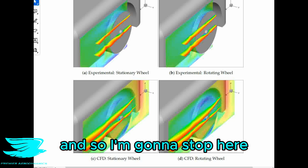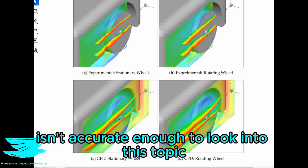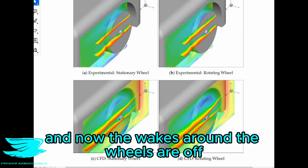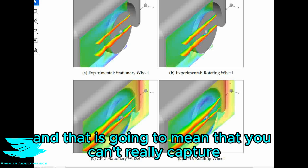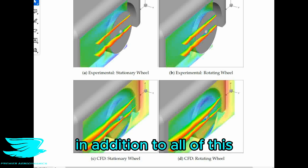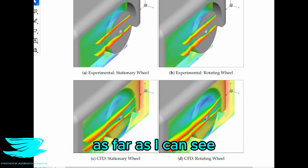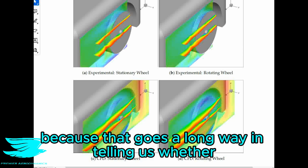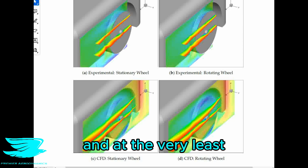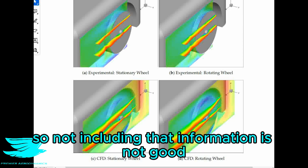And so I'm going to stop here with the CFD because I'm quite convinced that this CFD isn't accurate enough to look into this topic. I mean, we've seen the force deltas are off, and now the wakes around the wheels are off, and that is going to mean that you can't really capture the effects of poking a wheel out. In addition to all of this, the CFD falls short in that they don't give the Y plus, as far as I can see. This is an oversight because that goes a long way in telling us whether the k-omega SST model is accurate or not, and at the very least, if their CFD is using wall functions or not. So not including that information is not good.